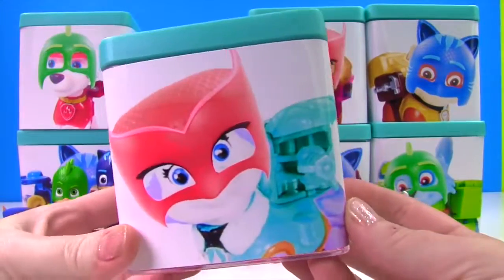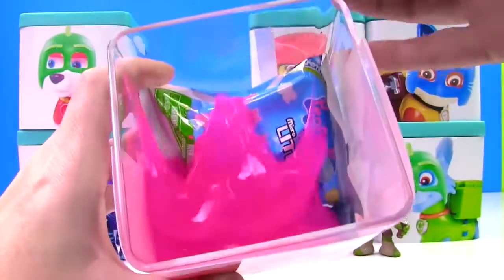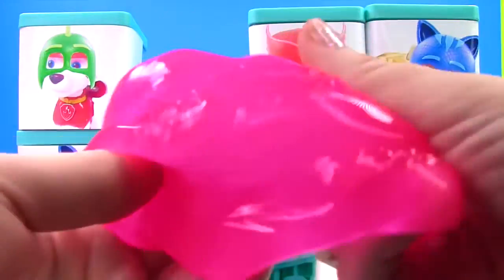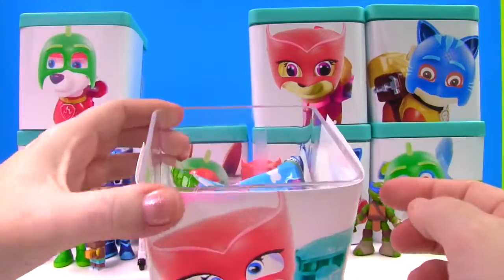Aleste is up next. It's our little Owlette Everest. And let's see what she has for us. Oh no, she slimed us. Everest, Owlette, how could you do that to us? Oh, this is so cold and slimy, but it's actually pretty fun to hold. What was under all of that slime?